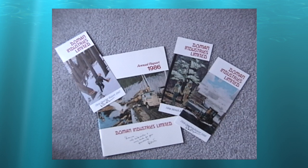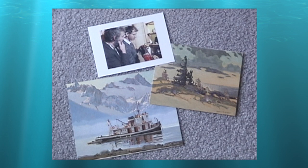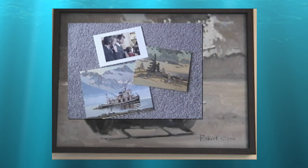Locally, Bob did a series of logging paintings for Doman Industries. His paintings have been illustrated on greeting cards. If Bob excels at paintings, just imagine that he has created documentaries for television, run excursion boats, and raised a great family. It was well over 25 years ago when I first met Robert Genn. He is known as Robert or Genn, but I was introduced to him as Bob, and this name has stuck with me.